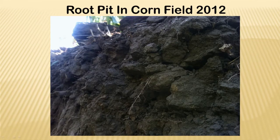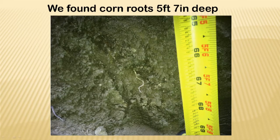And 5 foot 7 inches down, we found roots. We found some roots deeper than that. The moisture was at 5 foot 4 inches. That's how far down the moisture was. But the corn was able to get down there. And it's through the diversity, through the aggregation, through the wormholes, and through following the deep-rooted crops, like our cover crops and our sunflowers, helping follow the roots down.